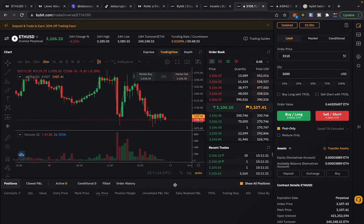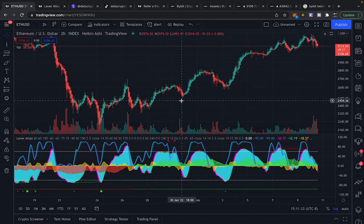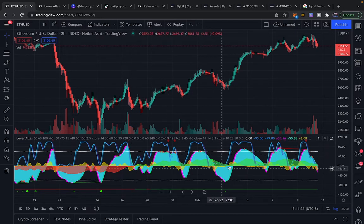Now I'm going to show you how to really increase your probability of knowing which way price is going to go. So this is the TradingView chart. This is really the secret sauce down here. We'll get into this in a second. This is something called Lever Atlas. This is actually a trading indicator that I made for myself.